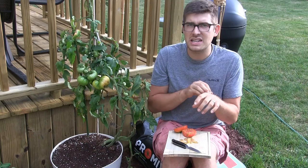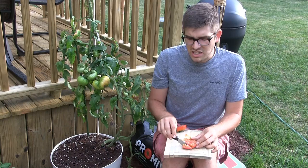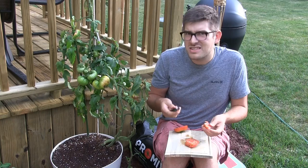I gotta go back for another bite. I'm going to scrape the seeds out the same way as I did before. That could be affecting the flavor a little bit because the gel usually is more acidic than the meat itself. So I'm guessing that's where a lot of the sweetness is coming from. It probably would be a little more balanced had it had that gel. That's why I wish I had more of these and it wasn't an extinct variety.